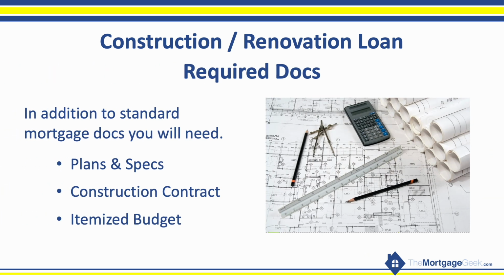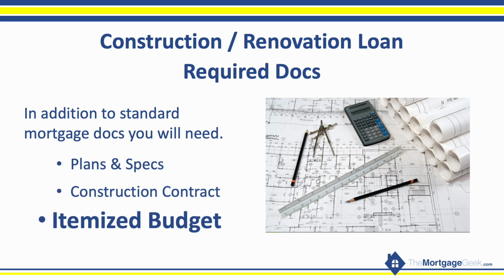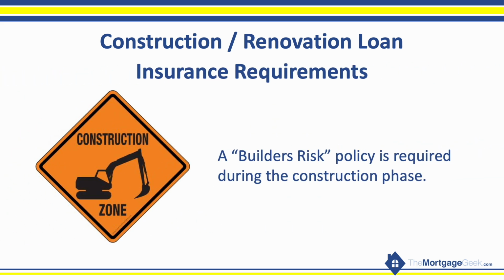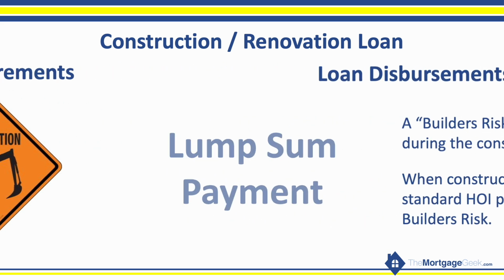Financing will be based on the lesser of the total cost or the appraised value after construction, and the documents that you need will be the same as a standard mortgage, but you'll also need plans and specs, a construction contract, and an itemized budget. You'll need to have a builder's risk policy in place for the construction period. When construction is completed, you can switch to a standard homeowner's insurance policy.